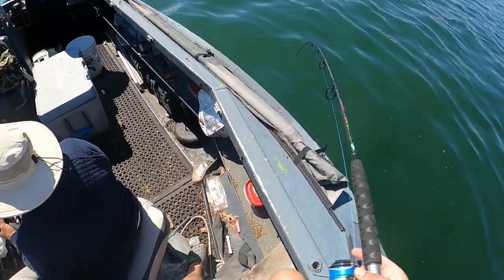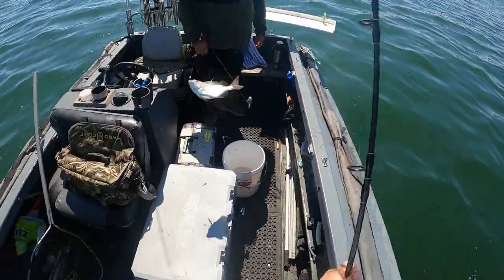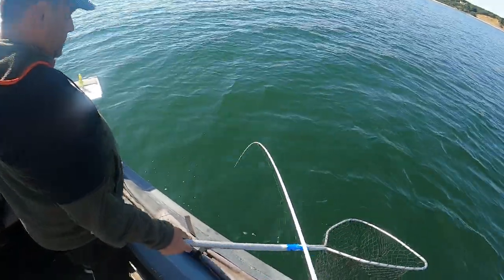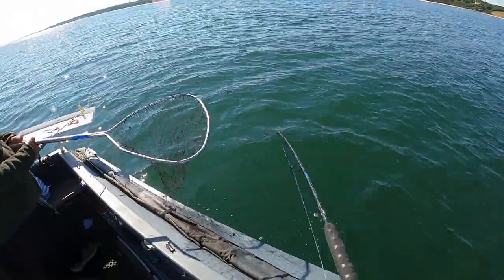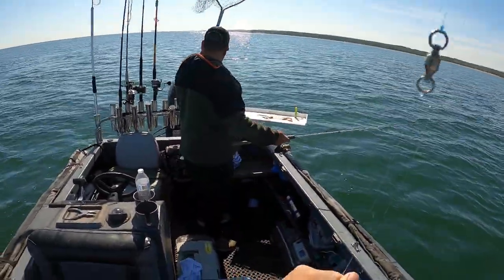Got one. Let's see what ate that mishmash. Pulling really good. Porgy. Got it. It's a big one. This one's a tough one. Sea robin. I got him. It's a big one. Black sea bass. Ooh. A nice one, that's legal. This one's way too small.